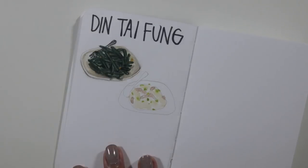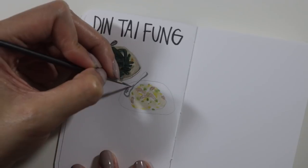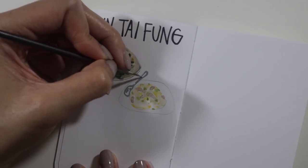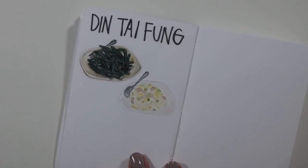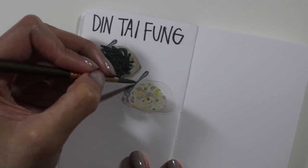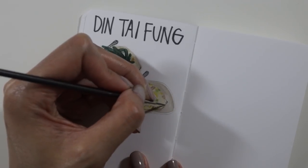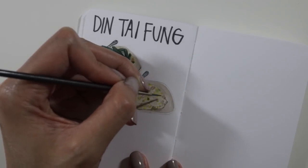So when you first walk in, you have this nice view of all of the chefs making the dumplings, and it was just really nice to see the process. Yeah, so there was a huge waiting room right across from it. So yeah, it was just nice to see how dumplings were made.